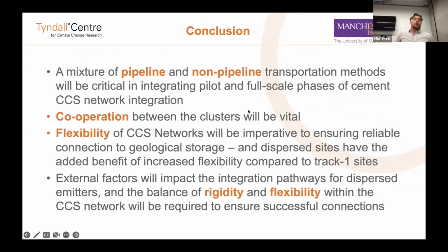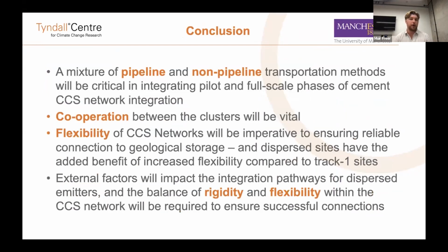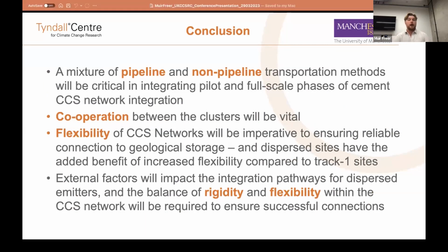So to conclude, the integration pathways to implement the pilot and the full-scale phases of cement integration, you require a mixture of your pipeline and non-pipeline transportation methods to be able to access these sites, especially if you're a dispersed emitter. But most importantly, collaboration between the clusters is vital to ensure flexibility. If you are locked into the Northwest cluster and you need to store somewhere else, you're going to incur huge carbon fiscal costs integrating into another cluster, and you need that collaboration and that capacity loading building to be able to integrate into those systems.